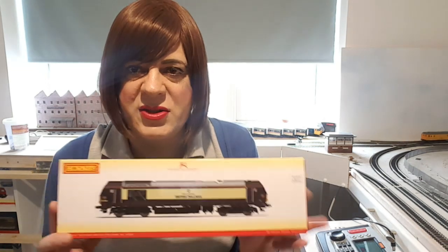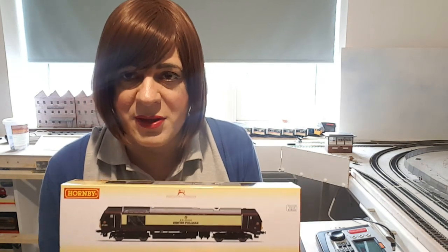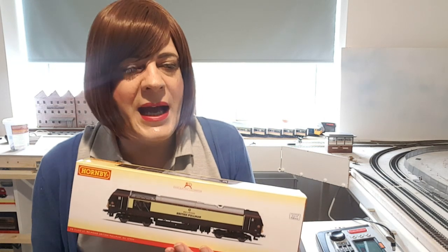It's 67024. Incidentally, they usually run this in the real world as a top and tail, and you can buy 67021 as part of a train pack. It comes with two coaches. Or is it three? I think it's either two or three coaches. I think it's actually three. And it's a lovely set. It really is a lovely set.